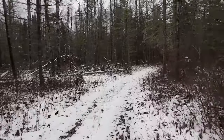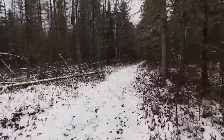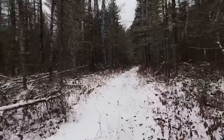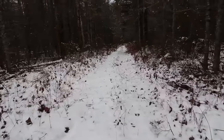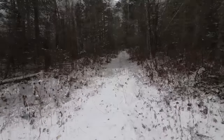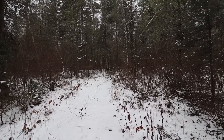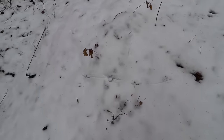I decided to take the camera with me. I'm only going to take this down as far as the little river, but it's a pretty walk. No deer tracks. That bend right there to the right is where I got those two grouse, and I look right here, grouse tracks.